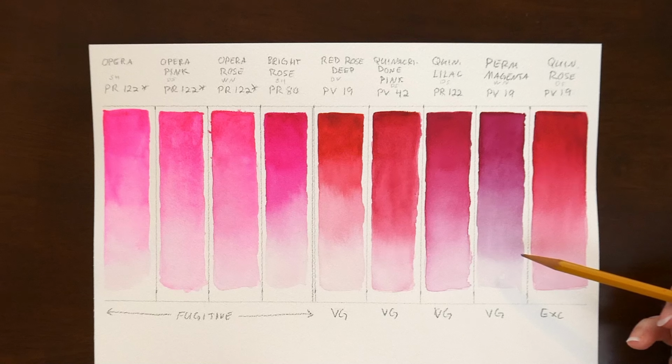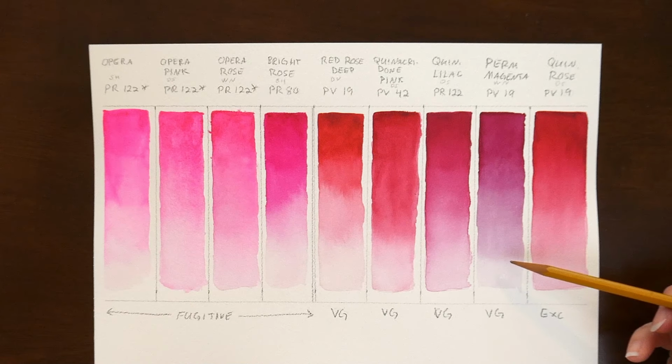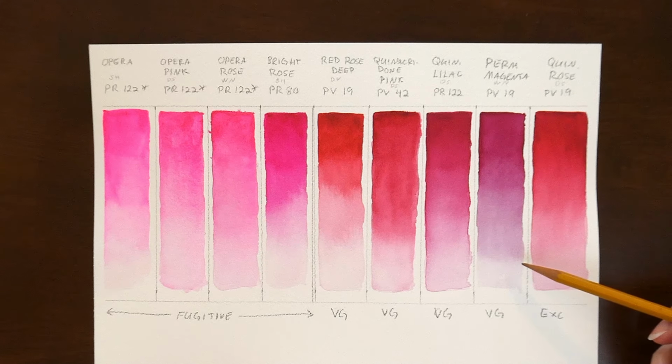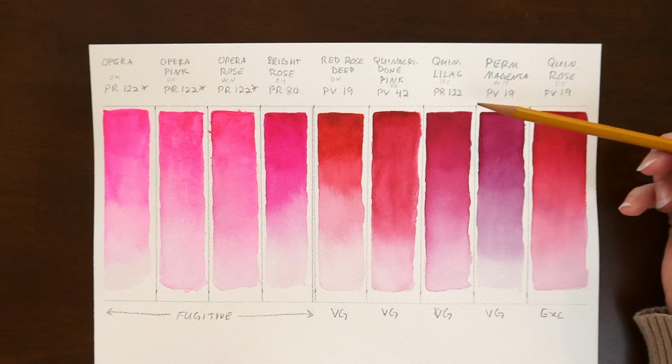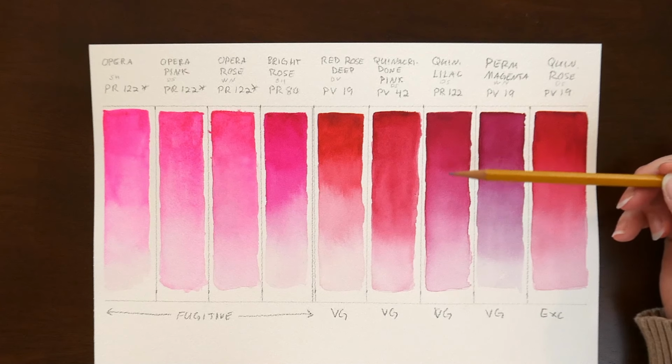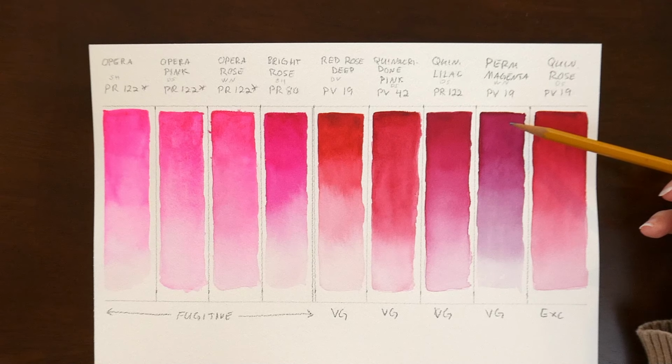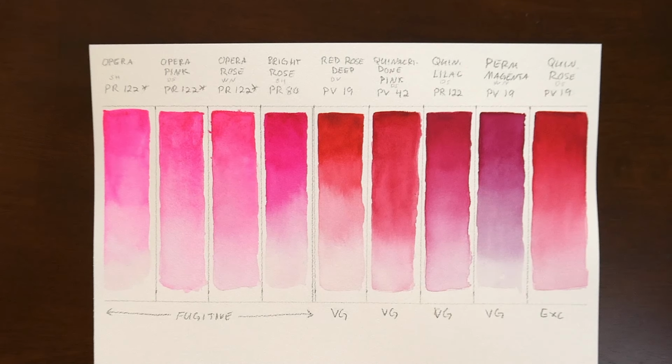But they're very nice. This is really more of a purple color, and this one is really more of a pink color. But you can mix them and get something in between. The other thing about Quinacridone Lilac is it's fairly red compared to, say, Permanent Magenta. When I think lilac, I think of the lilacs in my yard, and they are purple. Some might be a more pinky purple because we've got two different varieties, but this is really more of a pink rather than the purple. I think of magenta to be more of a red color, but this is more purple than the lilac.